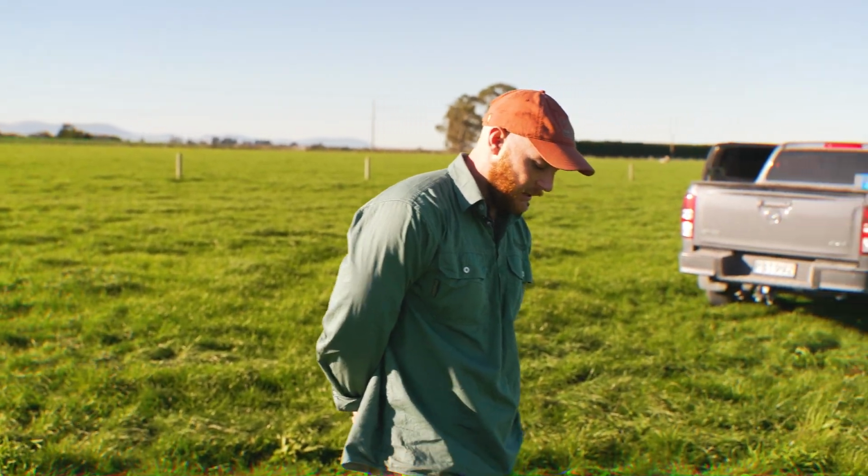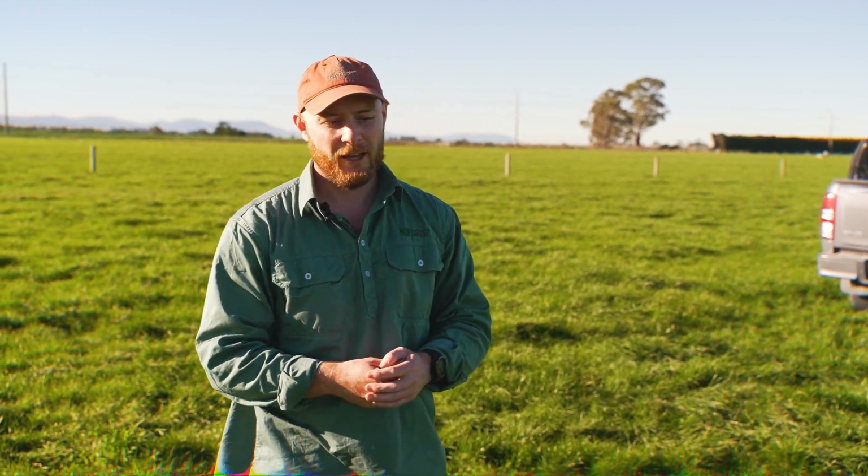Weeds are a good thing in some regards. In some other aspects, they're not great. If you're someone who likes to have a picture perfect farm, it's a very hard thing to deal with. Or if we're talking about crops and you're trying to grow barley or something like that, you don't want weeds in there because you're going to have these other seeds.